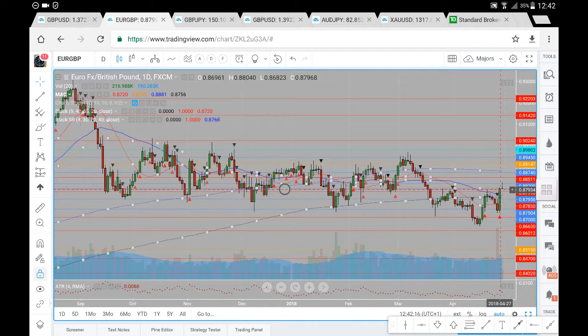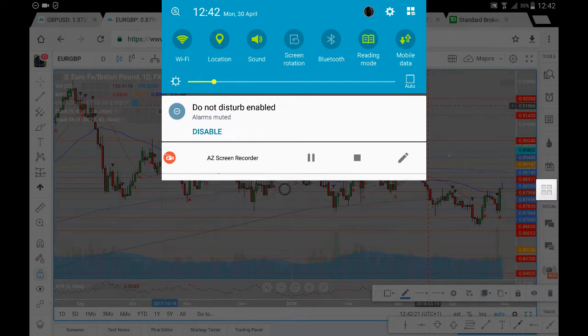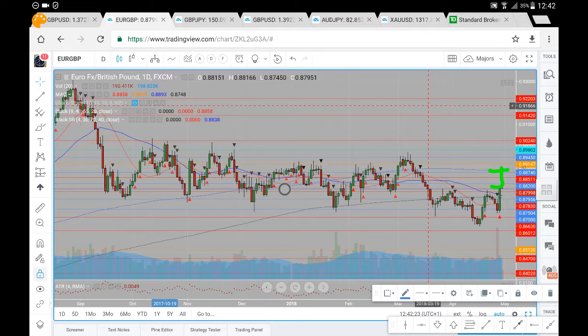Now here on this daily chart, we do have the 200 period moving average above us. It's sitting around at 88.74 on the daily chart. So there is a possibility of seeing sell side momentum come into the market from that 88.74 level.